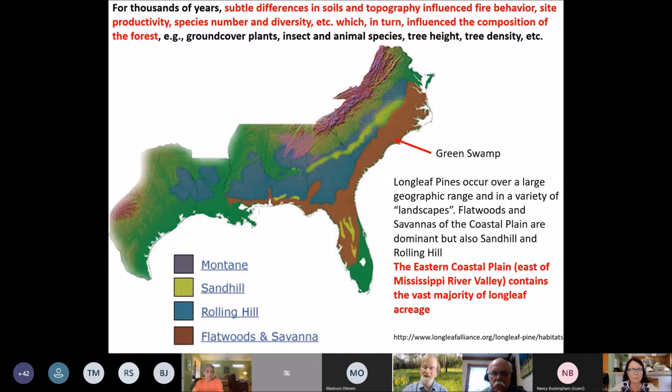If you ever have a chance, make sure and go to Weymouth Woods, just west of Fort Bragg. It's an absolutely fantastic place to see longleaf, red-cockaded woodpecker, and many other things. And one of the oldest longleaf trees is in that area.